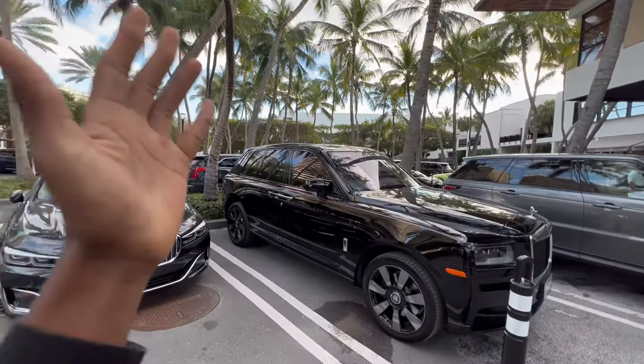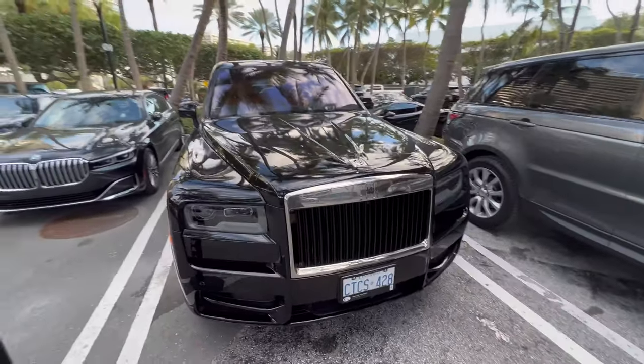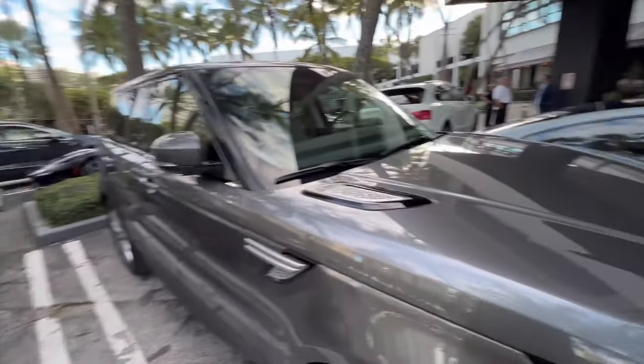We got yet another extended wheelbase Rolls Royce Cullinan that I've seen lately. Been seeing a lot of Rolls Royces. Still don't get tired of them, but damn, Miami. Like, I literally see like 20. Sometimes it feels like at least 10, 15 Rolls Royces per day. And this is one of them, man.